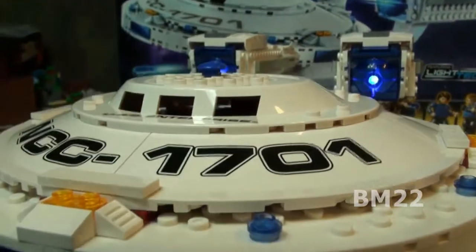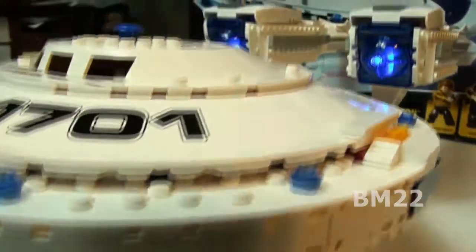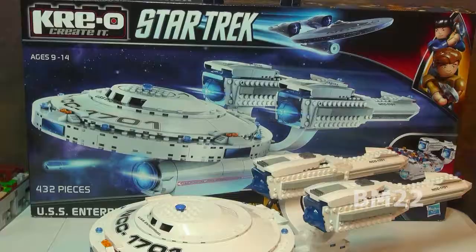This is a really cool Kreo set. This is the Kreo Star Trek Enterprise set. Ages 9 to 14, 432 pieces, 5 minifigs. I know they're not minifigs, they're called Kreon figures, but I can still call them minifigs, can't I? And it has light technology.